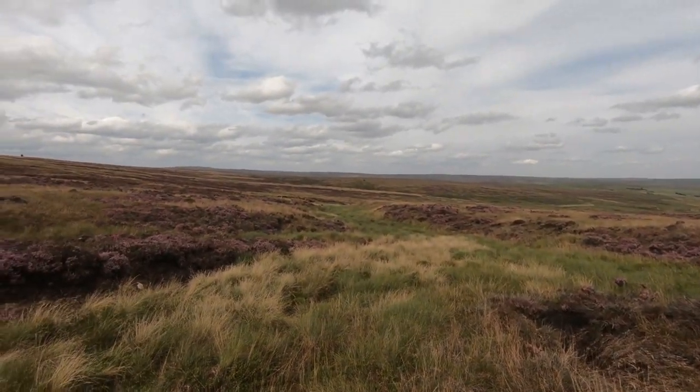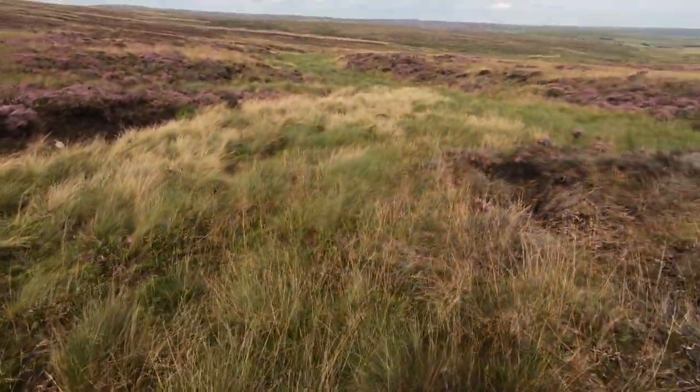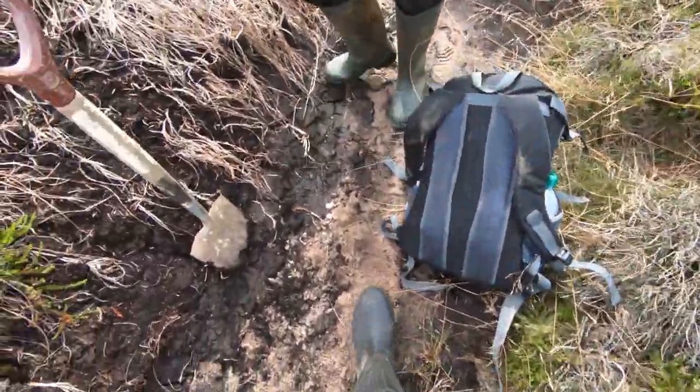So we need to have a little look, don't we? Let's get on that road. I want to find a bloody Roman sword or something. I know we're not going to on day one, but we haven't even been metal detecting either, have we?